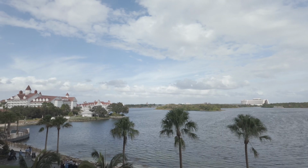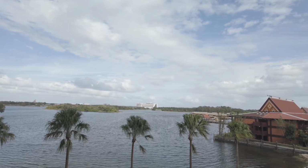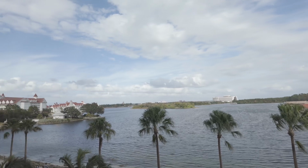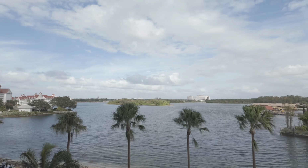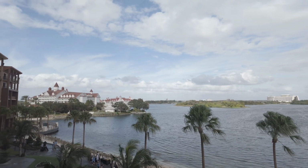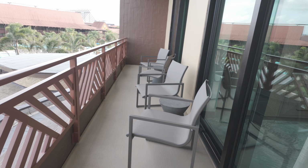So this I think is one of the huge benefits of this building, is the views of the Seven Seas Lagoon. I would say these views are better than Bay Lake Tower, better than Contemporary. I mean, they're as good as the bungalows, but you're higher up, so there's the advantage of being higher up here. You get a better view, kind of overview of everything, as opposed to just a great fireworks view. So as you can see, the balcony is pretty large. There's 4 chairs out here, plenty of seating area.